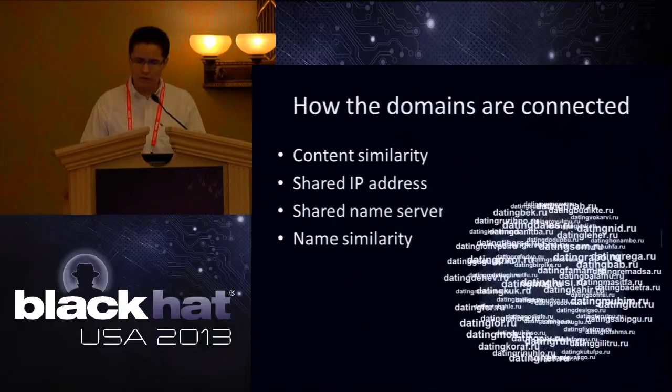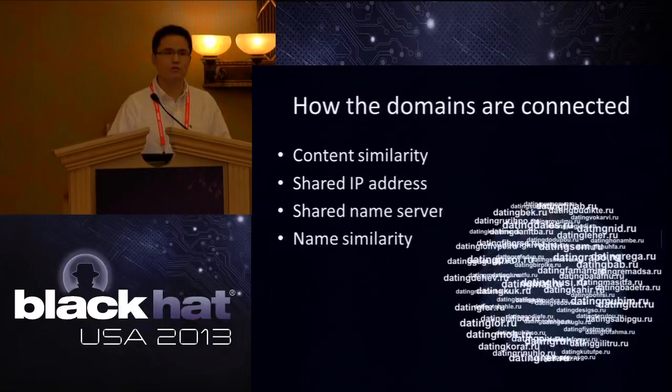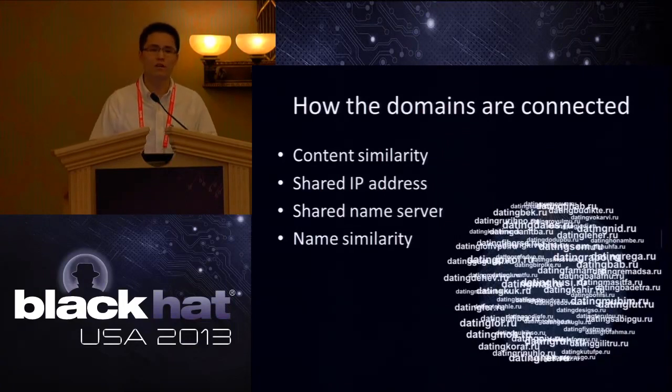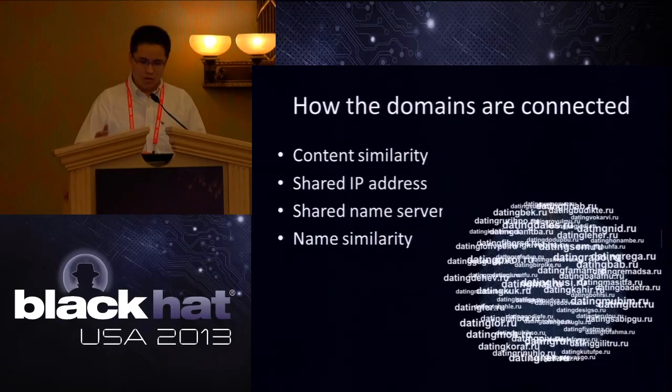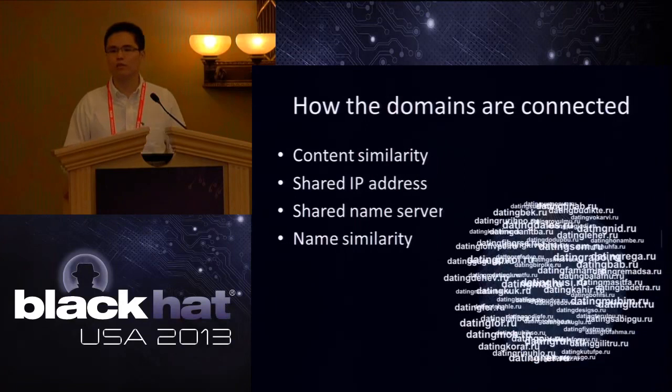First, let's see how these domains are actually connected. The criteria we use to build this clustering graph are these things. First, the content similarity, because they have to serve a similar purpose and provide similar content. The second thing is shared IP addresses. If more than 90% of IP addresses are shared between two domains, it's very likely that they serve the same purpose. The third one is shared name servers, because the IP addresses and name servers are part of a package provided by those players in the underground economy.